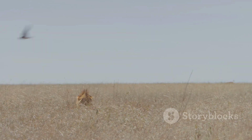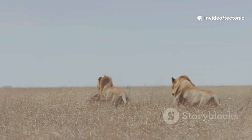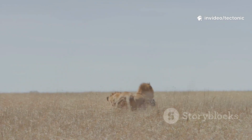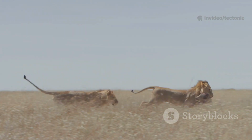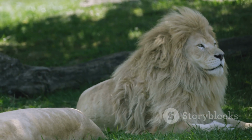This cycle of conflict creates a dangerous situation for both people and lions, and it is one of the most significant drivers of the decline in lion populations across the continent. Beyond these direct conflicts, lions also face other insidious threats.